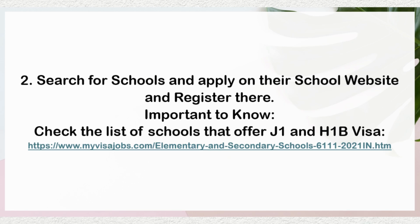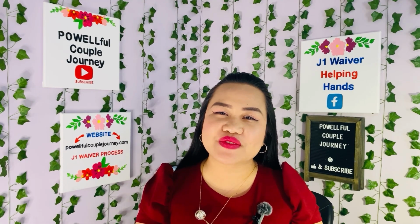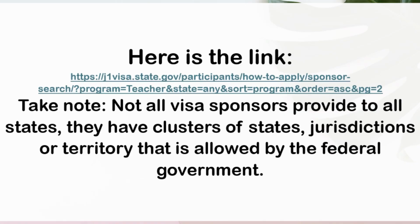Two, search for schools and apply on your school website and register there. Search for schools to apply through their school website and register there. Important to know, check the list of schools that are offering J1 visa or H1B visa. This is the link that you can go. That way, you will have the chance to think about the J1 or H1B visa.